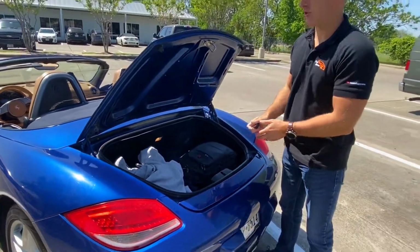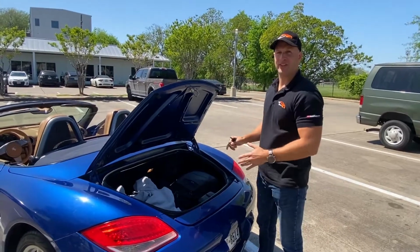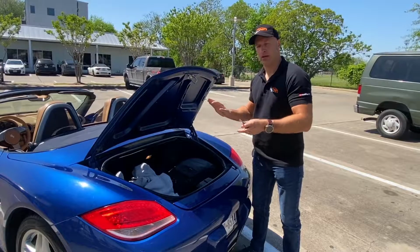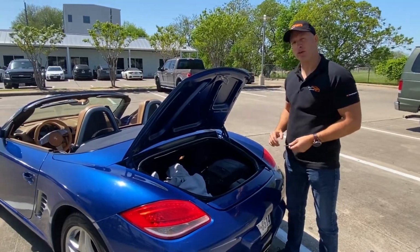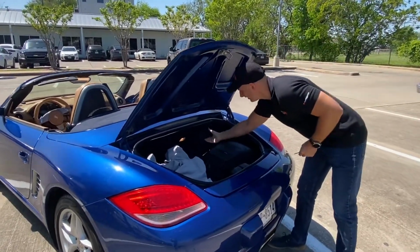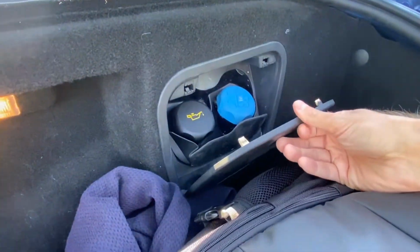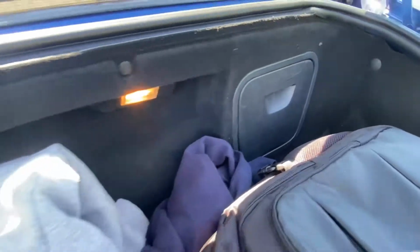And because it's mid-engine, there's no way of actually gaining access to the engine to do anything. So Porsche have come up with a few quirks to allow you to check the oil and the coolant and stuff. So in here, yeah, oil, coolant, so nicely accessible there.